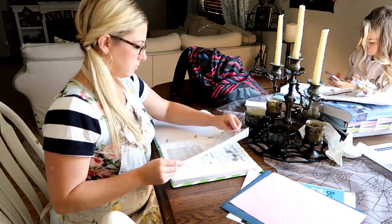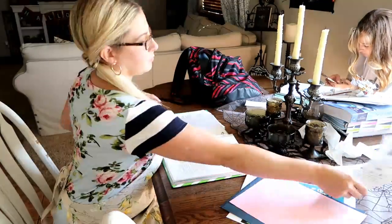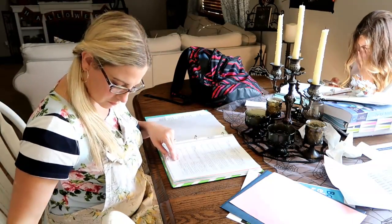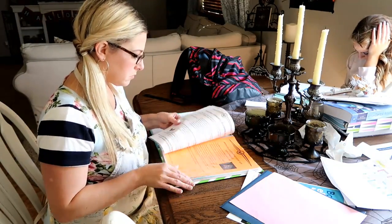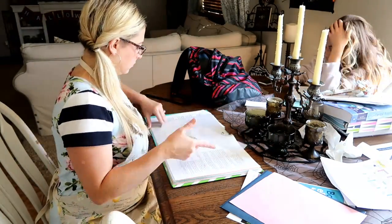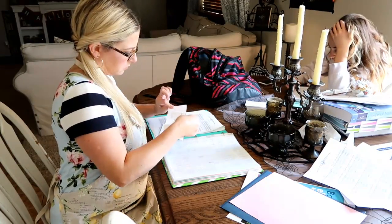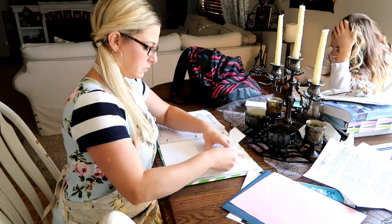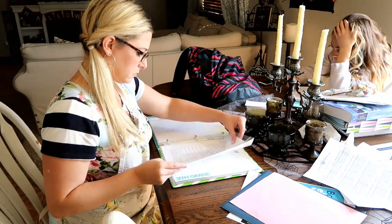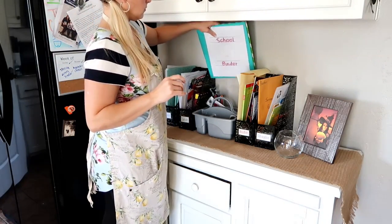That way when Derek and I are out of town, or if he's home with the kids and I'm gone, if he needs any information about the school, times, bell schedules, the kids' classes, anything like that, it's all in there for everybody. And the binder is kept with, of course, the homework station.